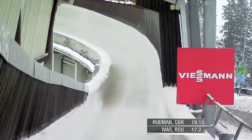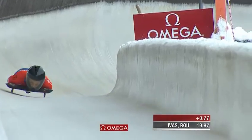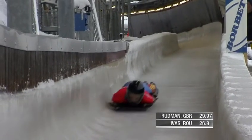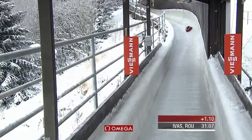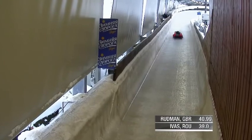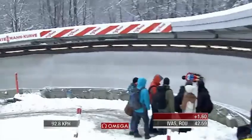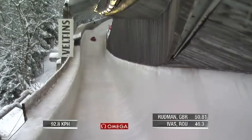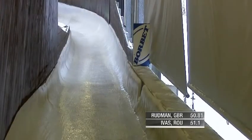With a 5.95 start, she might have a chance of getting into the second heat here. First place at the moment, 88.8 kilometres an hour. 55.6 would have been decent speed, 56 would have been good speed into the Kreisel. Still away from the top 20 that she needs to get into the second heat.